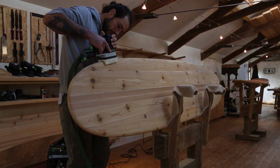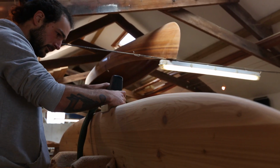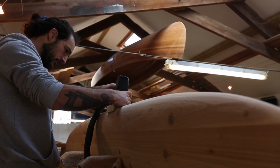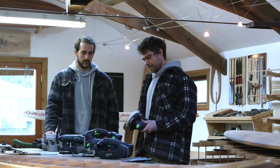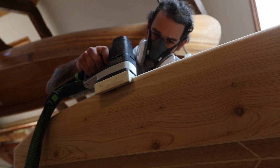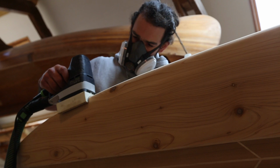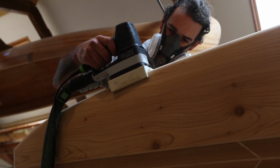If you ask any tradesman, the two biggest enemies are dust and sanding. I mean, the dust gets everywhere, and sanding does take a long time. And any little marks and scratches that you leave on the board before you finish will always come back to haunt you. So the Festool range is brilliant because the range of sanders, they've got a sander for different stages.